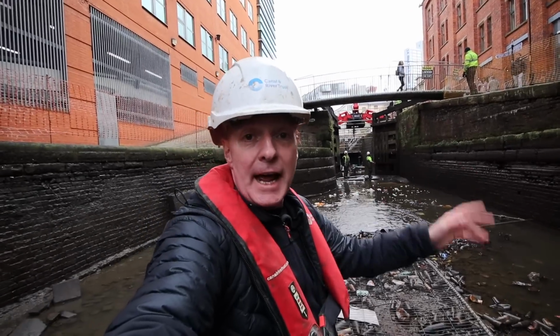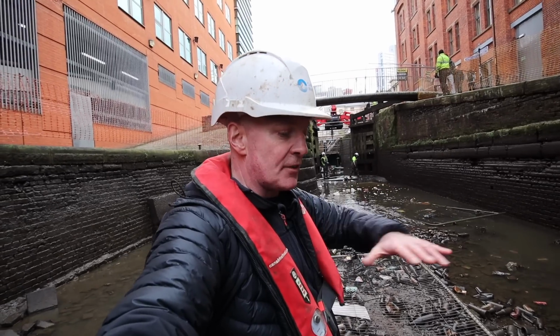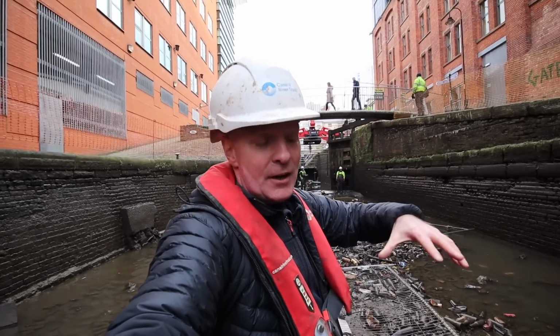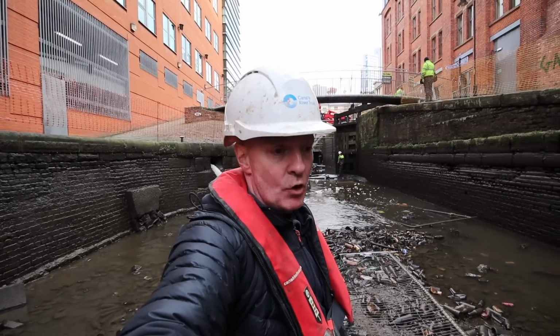And they are going to clean it out. They're going to clean the canal out. That's the purpose of this. They're going to use that crane up there, fill the sacks, like rubbish sacks, and lift them out with the crane and get rid of a lot of this rubbish. So that's nice to know, isn't it?